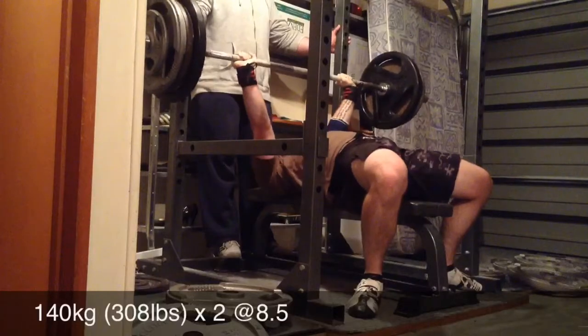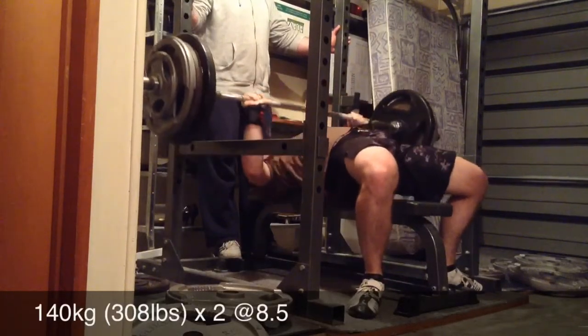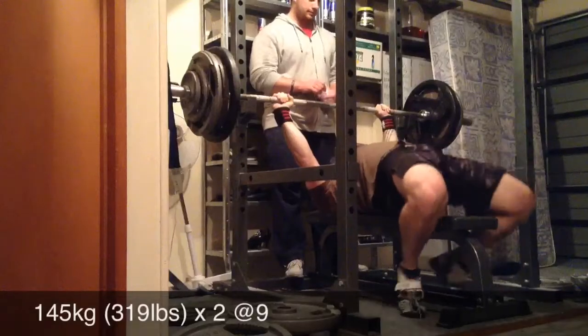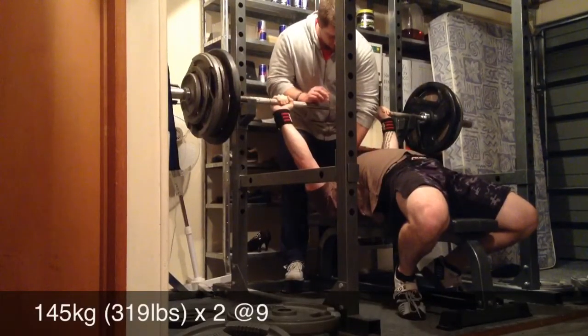The butt's not lifting, which is normally my biggest issue with the bench press, is the butt starts to lift, but you can see on the second, I just let that come up. I don't drive the knees out, I sort of try and drive the hips up. So my focus needs to be on really pushing the knees as hard out as I can at the start.